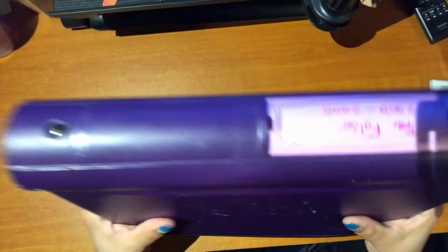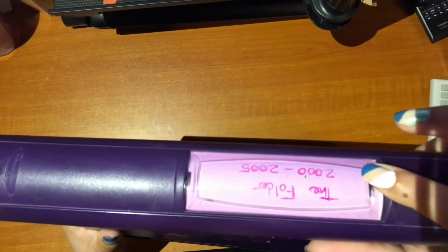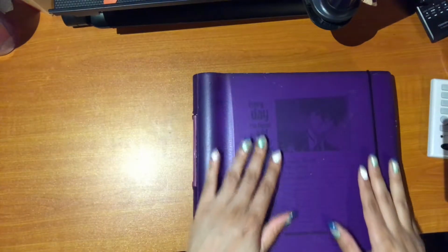This week's video is going to be a tour of one of my old drawing folders. And as you can see from the date on it, it says I had this folder from 2000 to 2005. So it's 5 years of drawings in this thing.